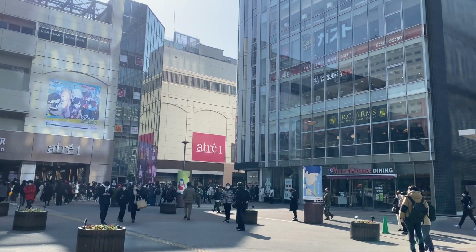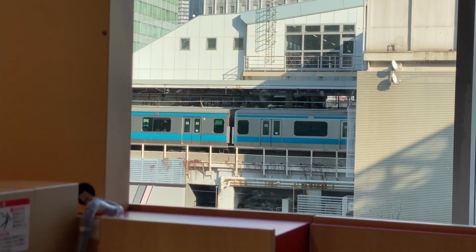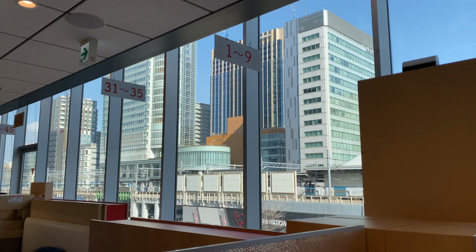This branch of Hama Sushi is located right next to the Akihabara station. You can see the station from the store. I thought the view was really nice.